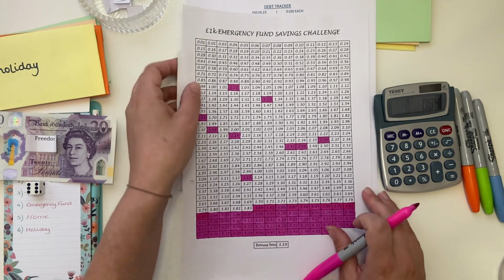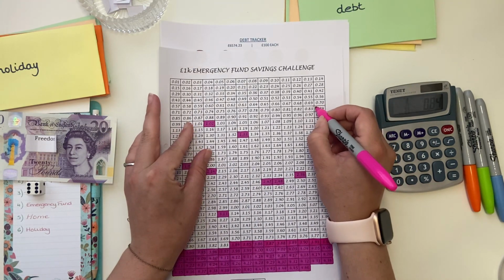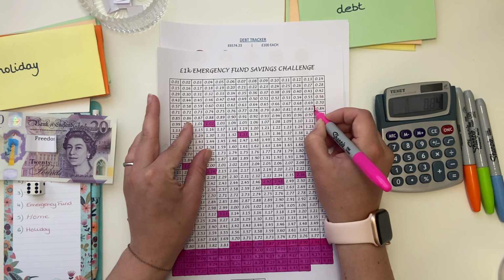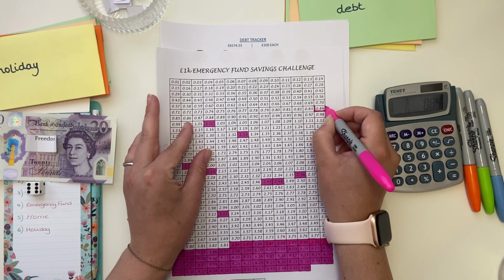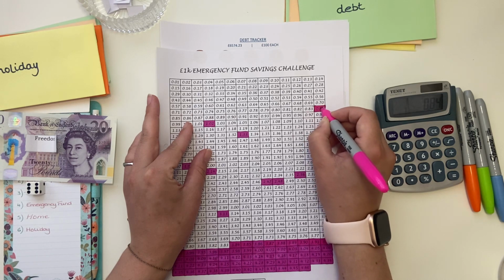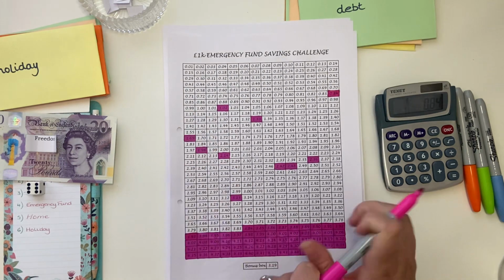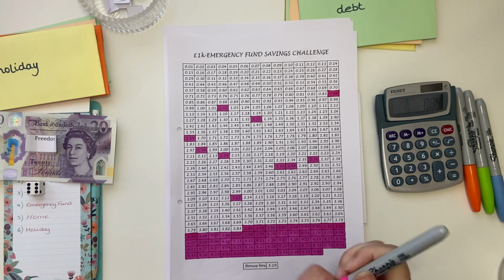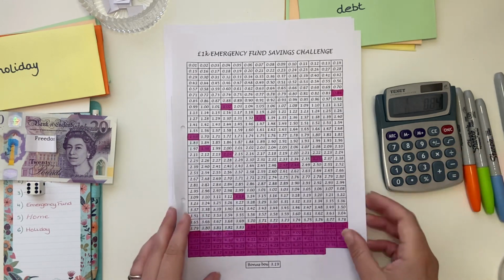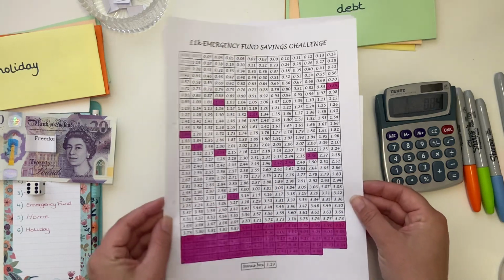So what did we say? 84. And it's really starting to add up. I can't believe I'm at £280 already. That's crazy. I'm just really, really surprised. And normally that money would just be filtered into normal spending. So that's great. So my savings tracker for the £1,000 emergency fund is getting there.